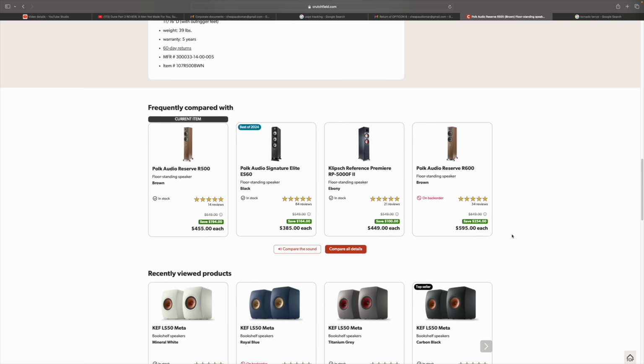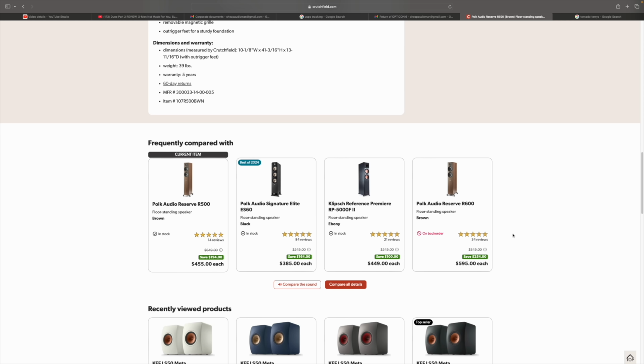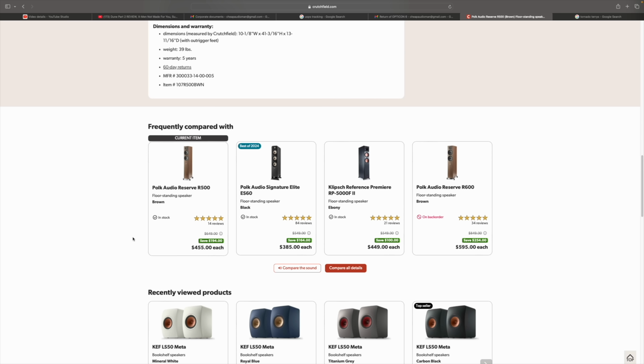You also have the ES60s on sale for $385 apiece, saving $164, so you'd be saving $320. Klipsch Reference Premier RP5000F2, the latest generation. They're $200 off for a pair of those, coming in at $900 a pair. And then the R600, if you have a bit more budget, seems to be back ordered, but you might see if they have a different color. $595. So we're going over the $1,000 threshold, but you're going to save $500 on a pair of those.